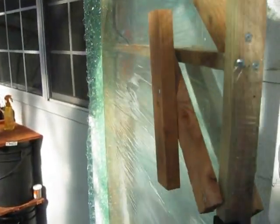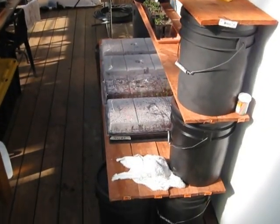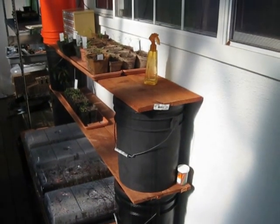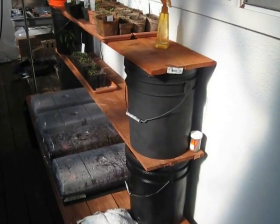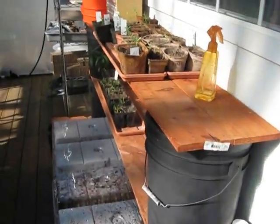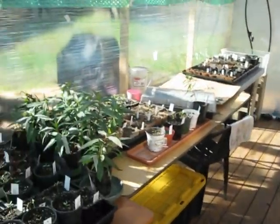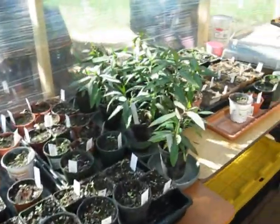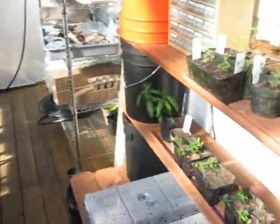Alright, I'll do a brief tour inside the greenhouse. This just happened to stick here perfectly. So this is a set of makeshift shelves that I put together. I painted these drums black, 5-gallon containers. They're full of water. The idea was to try to mitigate the temperature in here. And it does smell in here because I moved a lot of my windowsill plants out here.